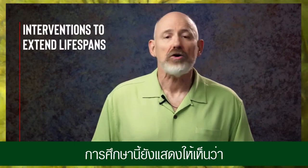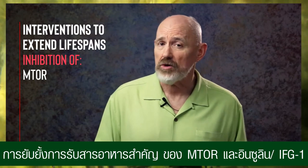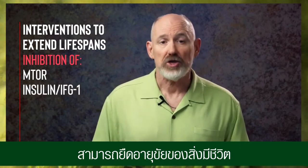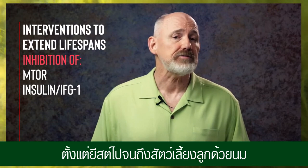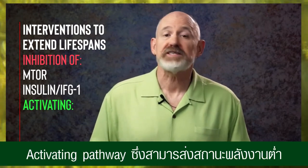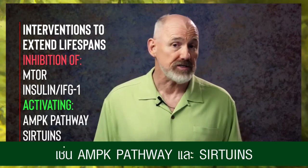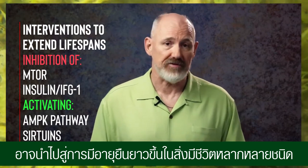So we're talking about energy, right? And we get our energy from the nutrients that we consume. This study also showed that inhibition of the major nutrient-sensing pathways mTOR and insulin IGF-1 could extend lifespans in organisms from yeast to mammals. At the same time, activating pathways which can sense a low energy state, like the AMPK pathway and sirtuins, could also lead to increased longevity in a wide variety of organisms. And of all the sirtuins, SIRT6 seems to be leading the pack here.